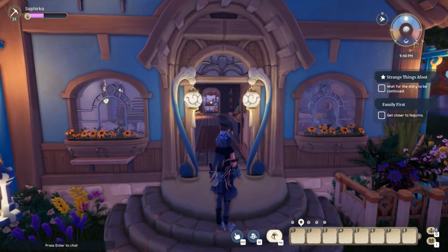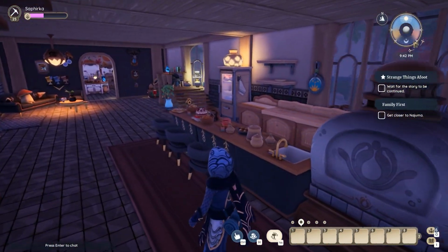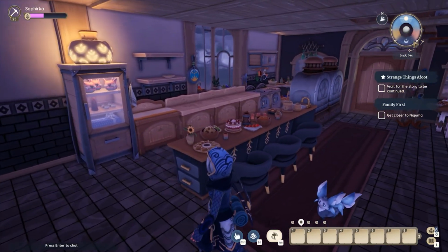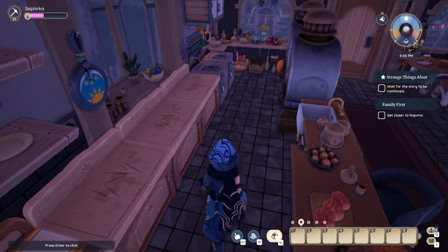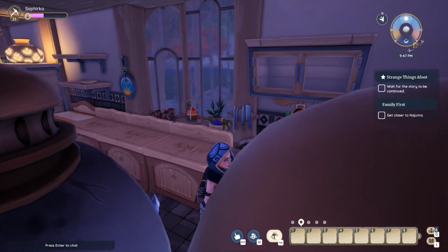As you're walking in the kitchen area, this was my very first kitchen build, and over time I expanded from one small room into two big rooms and eventually expanded the entire kitchen. This is like the main kitchen area. It's not for cake parties, it's just for general cooking and just a little chill corner.